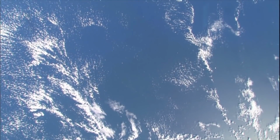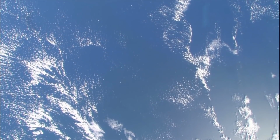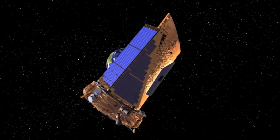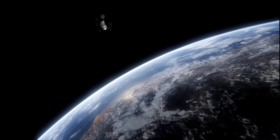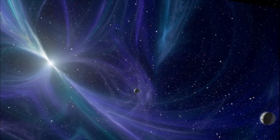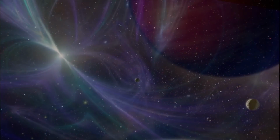Conditions that include liquid water. Fortunately, space travel has given us a new set of tools for exploring beyond the solar system. They are orbiting telescopes that are making it possible to find planets around other stars. And they can even tell us if some of those planets show signs of having water.